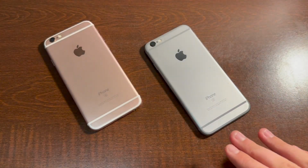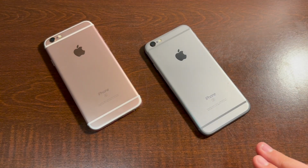So this is the iPhone 6s. In 2023, this phone is almost 8 years old. But how has it held up? Is this phone still usable in 2023?